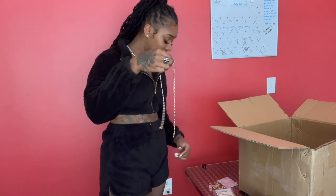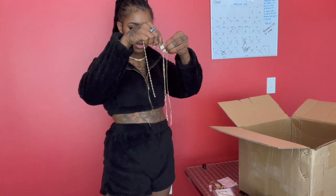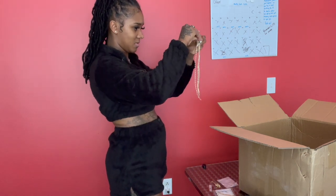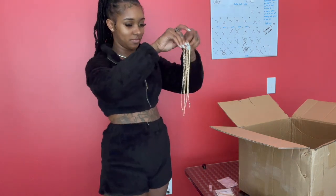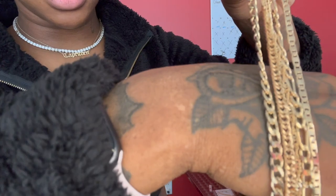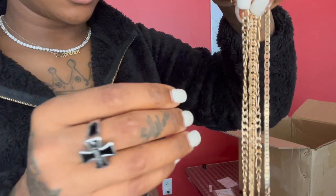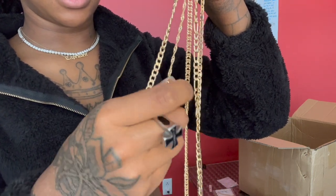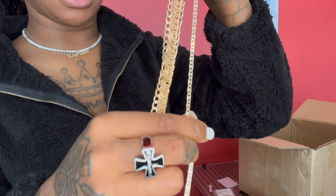Oh, these are anklets. Like, all of this jewelry was literally $1. The one pack was $1. I want to say these are anklets because they're so short. But it's like four of these. Wait a second, I'm trying to get them all together. It's like different sizes. Wait, can y'all see? Anyways, you get the picture. It's five of them. Okay, look. It's this one, this one, that one, that one, and this one. Yeah, these are definitely anklets.